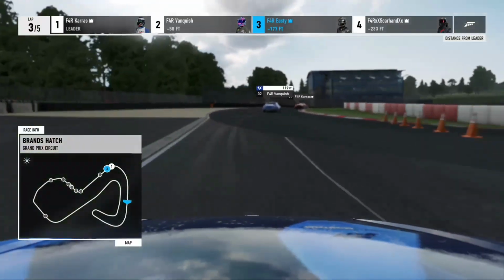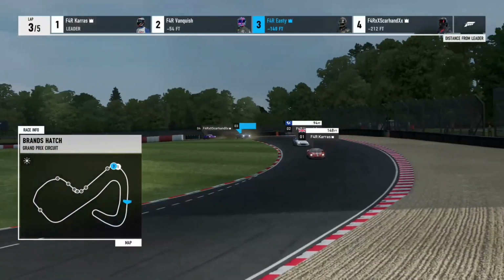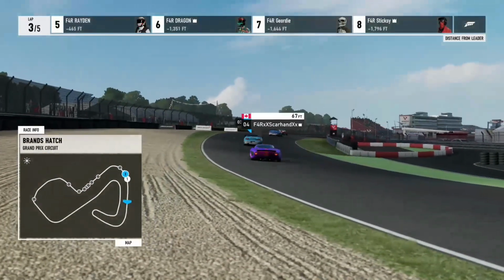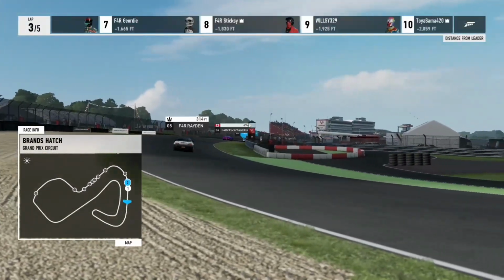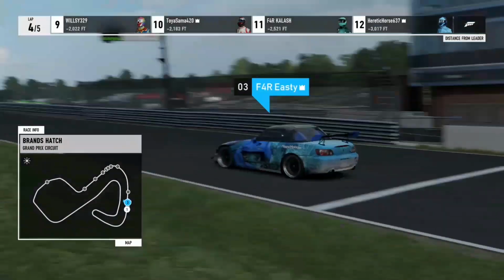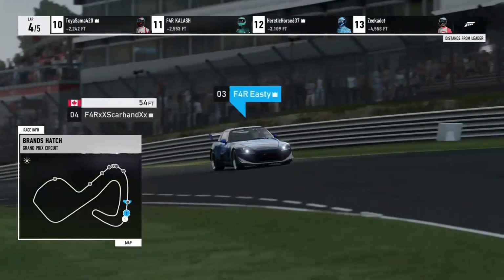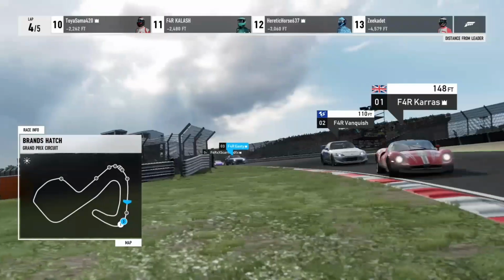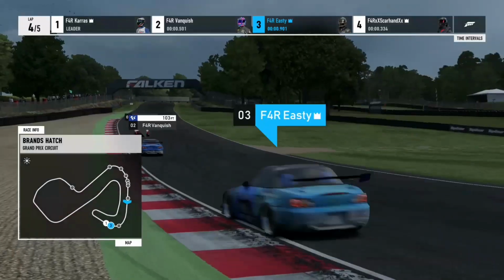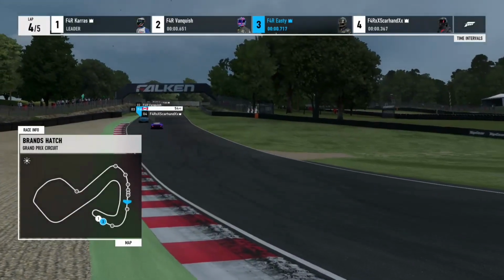As Vanquish and Karos doing a great job. It's the 2nd race in a row he's leading from the front. He was a 2nd place finisher in the 1st race, so he's not going to want to keep surrendering that top spot. So he's going to fight with everything he has to secure a 1st place finish.